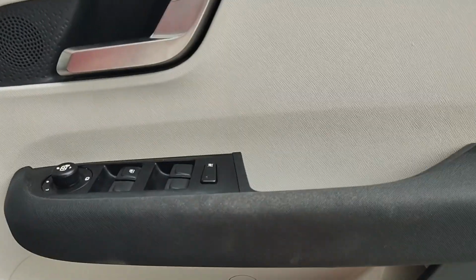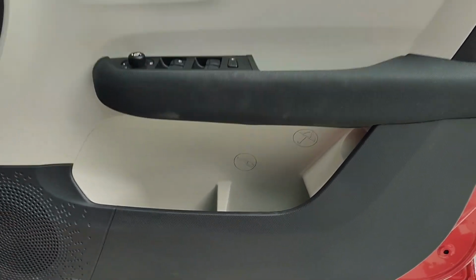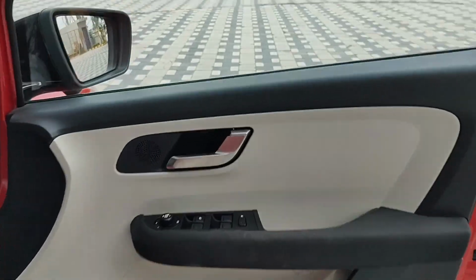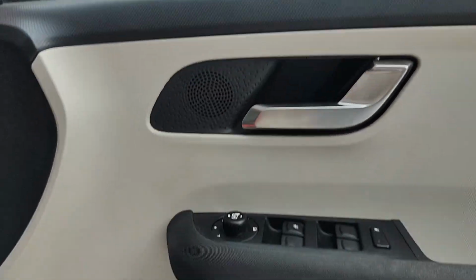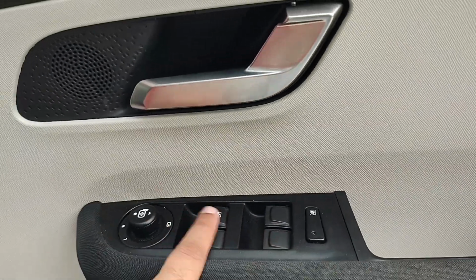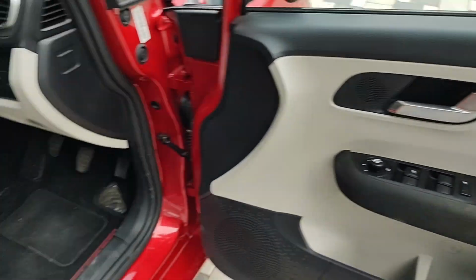The door treatment is the same, hard plastics all throughout. The handles rather in a very basic fabric, and a lot of space to keep your bottles and tickets in there. That's a very big bottle holder. Has very sturdy handles. Comes with a tweeter, 4 power windows with auto down for the driver side, and electric adjust for your outside rear view mirrors.